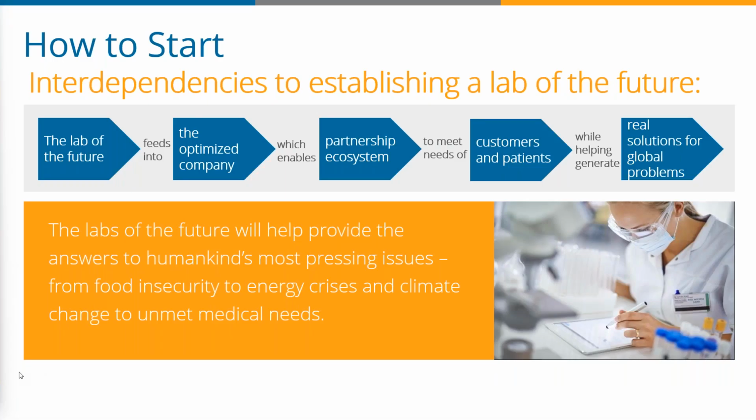So let's take a look at the interdependencies needed in order to establish the lab of the future. The lab of the future uses advanced technologies to make scientific data readily available, actionable, and timely for the right individuals, facilitating more efficient and informed decision-making. This then feeds into optimizing the company.